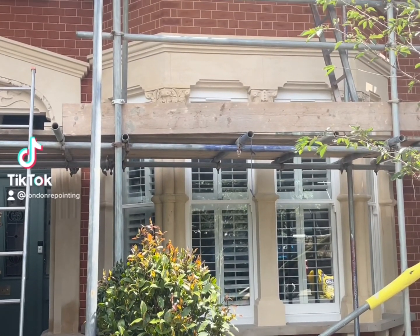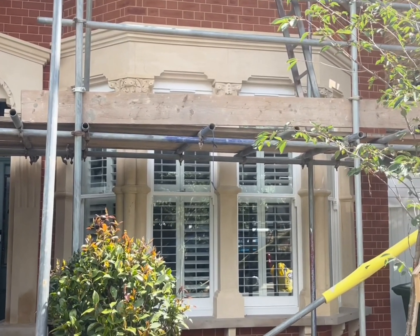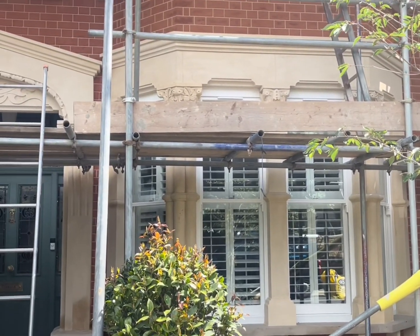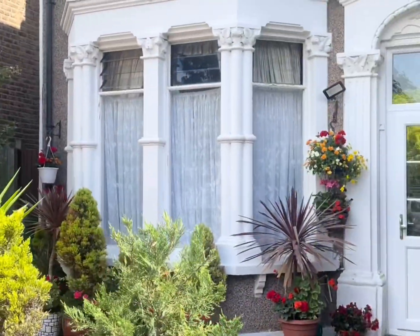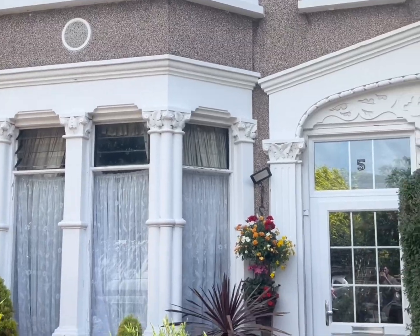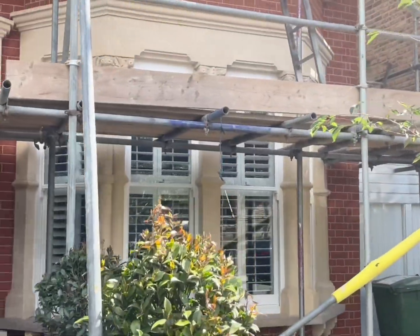So we're down here in Catford in southeast London on the Corbett estate. This is our Pebbledash removal project, all completed now. So what we did on this project was we removed all of the Pebbledash from all of the brickwork on the front of the property. It used to look like this property next door. So as you can see, it was fully covered in Pebbledash. If you scroll back to our previous videos, you'll see the house before we started this project.